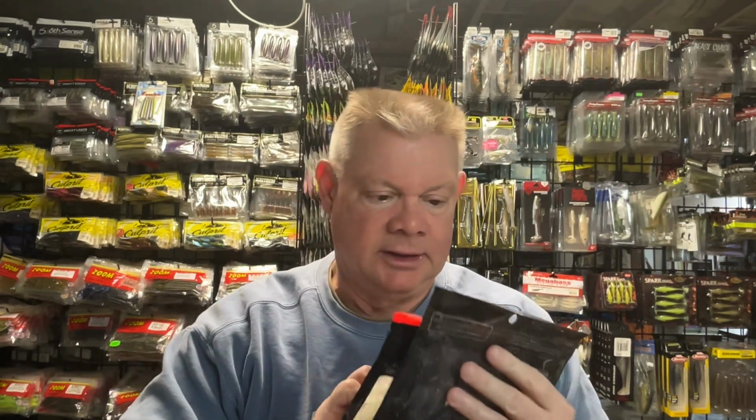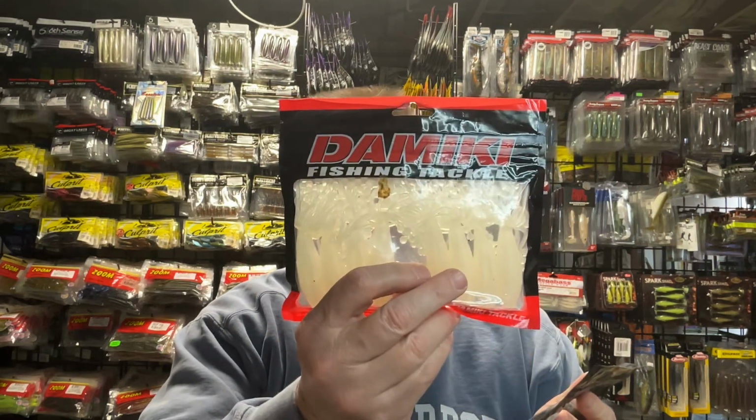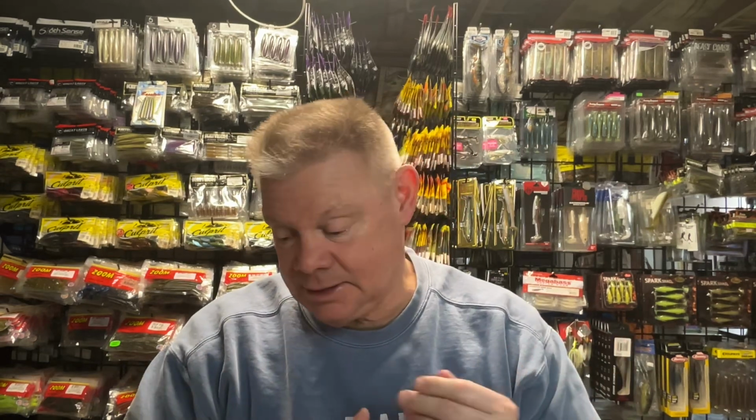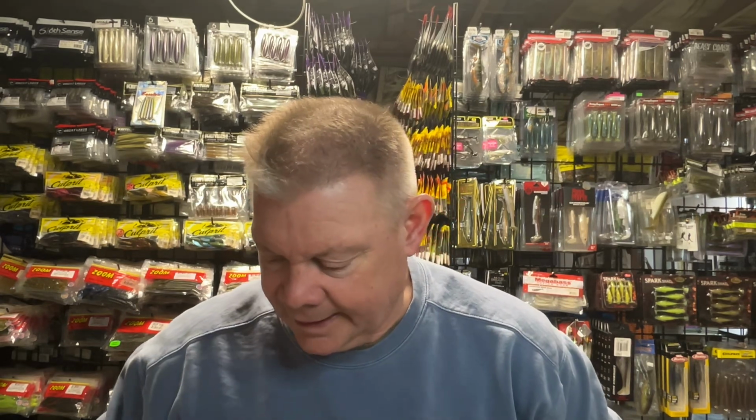So the company I'm talking about is Damiki, and I've got a couple of these packs of the 4-inch Hydra, which was a bait I really liked, which I think is on clearance, so you can get them very cheap on Tackle Warehouse. But I thought they were pretty cool. They did have some other creature baits and flipping and pitching baits around the time they came out. It seems like maybe they're getting away from that now. But let me just show you what I have.